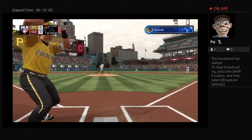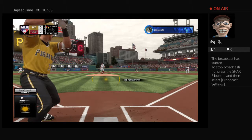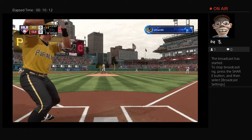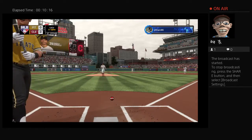From the windup, the 1-1 pitch. Swung on and missed. Outclassed by that fastball for a strike. Now, a mid-90s fastball's no joke, and that's proof right there. He threw it right by him. Now a check swing, and he went around, says the home plate umpire.